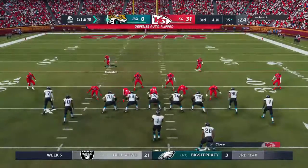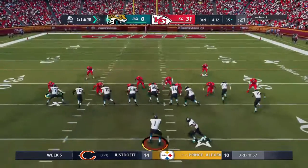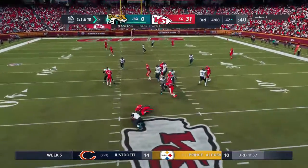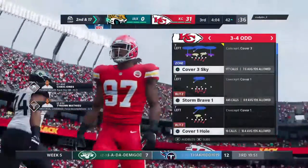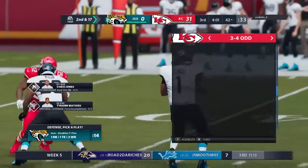Still in search of their first touchdown of the game, but they're on the move. 1st and 10. And the Chiefs are going to get him. This has been a tough one for this offensive line. It appears almost like they've been on roller skates this entire game, the way they've been pushed around. 6 sacks given up in this one.